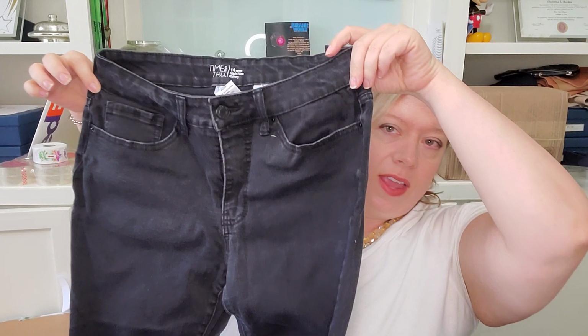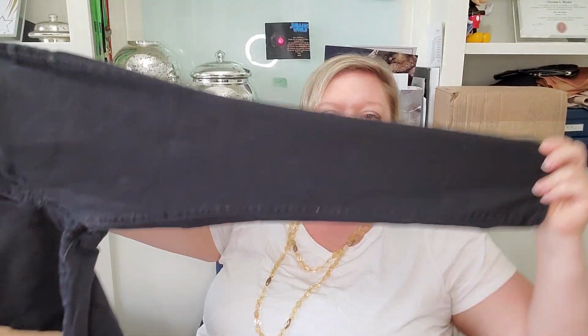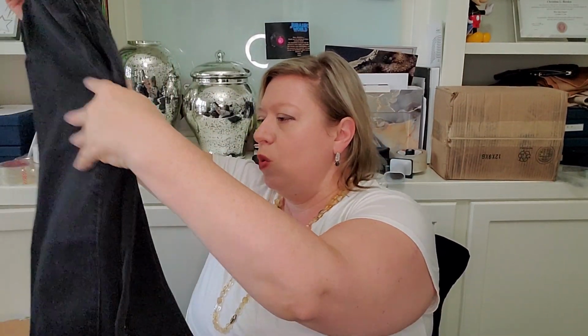Next, we have a black wash. This is a Time and True in a 14 petite high-rise skinny. That one looks like it's in good shape, but again, I don't know if Time and True is going to be worth me listing.